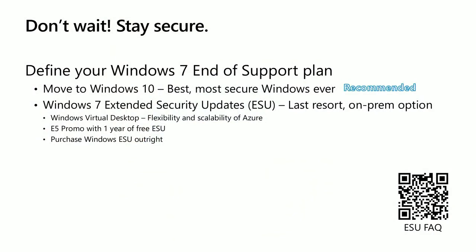So to summarize a little bit, don't wait, stay secure. Go back, have a conversation with your CIO or your CISO. Make sure they understand that January 14th, 2020 date that is coming and the potential impact that that date could have on you. Come up with a plan. That plan might be our recommended option of moving to Windows 10, because it's our best and most secure Windows ever. Or it might be taking advantage of the Extended Security Updates program, either through Windows Virtual Desktop in Azure, or taking advantage of the E5 one-year promo that runs through the end of the year, or possibly just purchasing ESU outright through your account CE or your cloud solution provider.